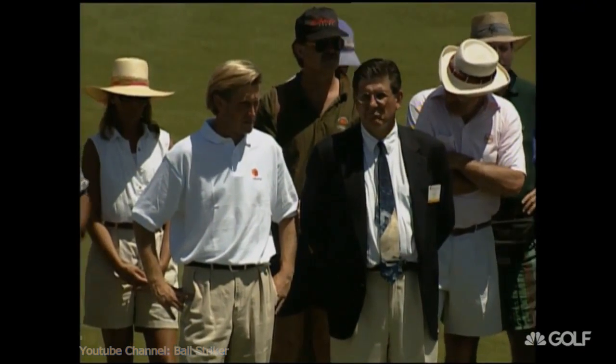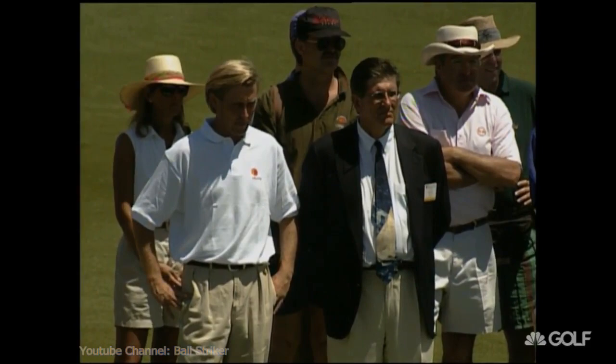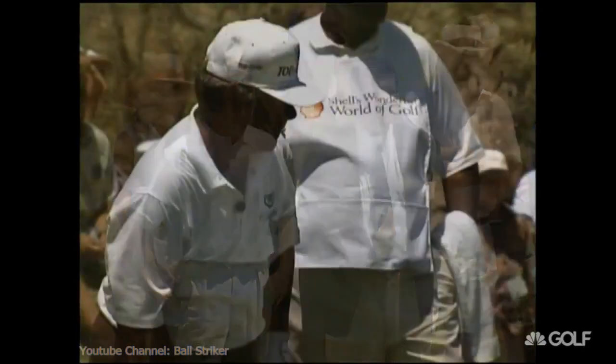Well, here are our hosts for the week. Rick Rennick on the right there, director of golf here at Cabo, and Brad Wheatley, the head professional, and we thank them for all their many courtesies.